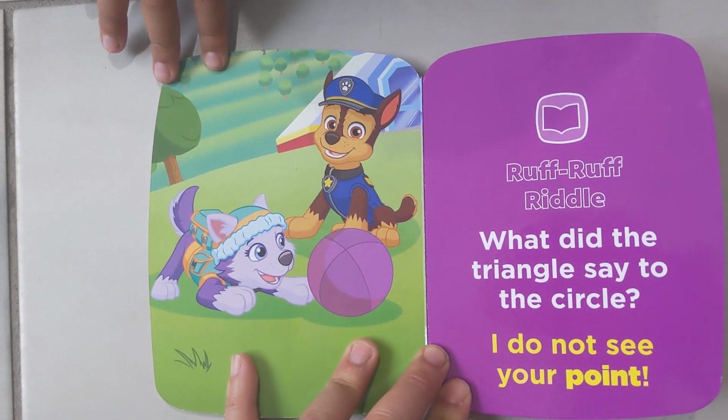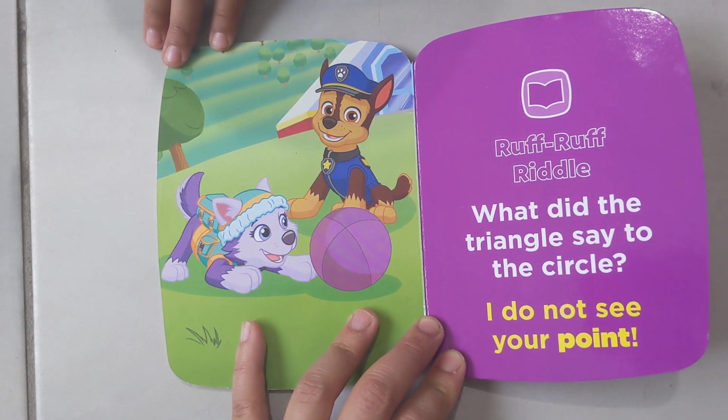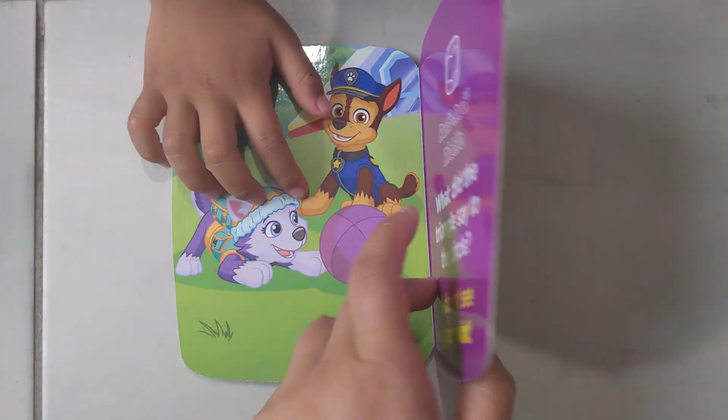All right, rough riddle. What did the triangle say to the circle? I do not see your point. Get it? Because the circle doesn't have points.